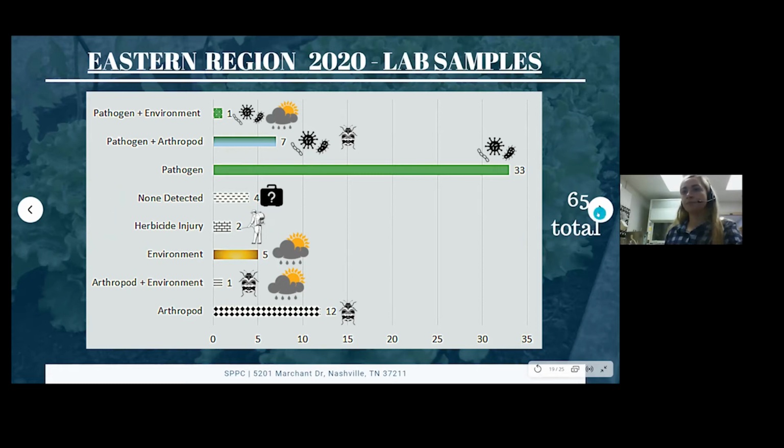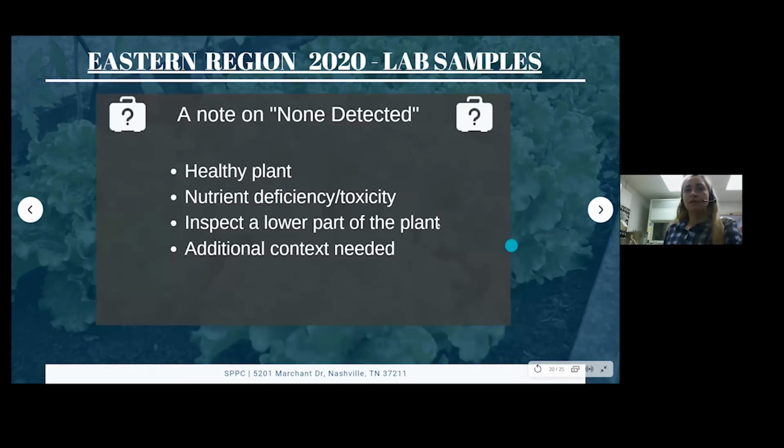I also wanted to talk about the nothing detected diagnosis. A lot of the times this could be from environmental factors, like Alan was talking about earlier, with a drought or water stress, over or underwatering. Sometimes we get healthy plants. Again, sometimes it's a nutrient deficiency or toxicity, and I'll recommend that test through the soil lab.